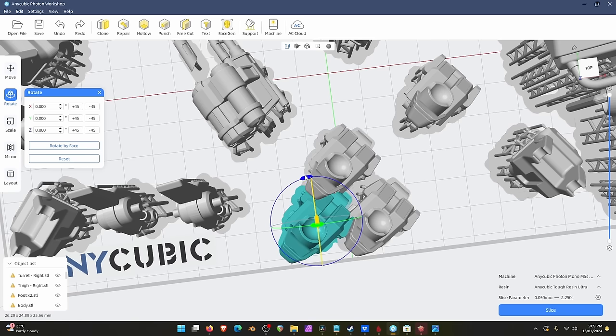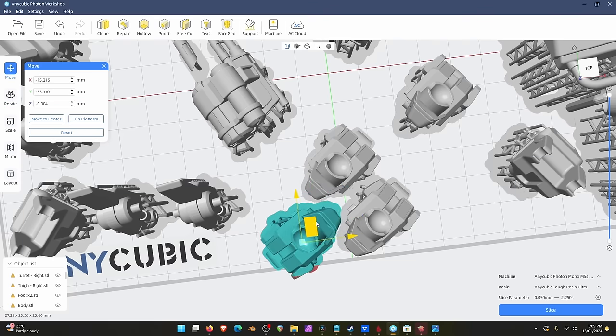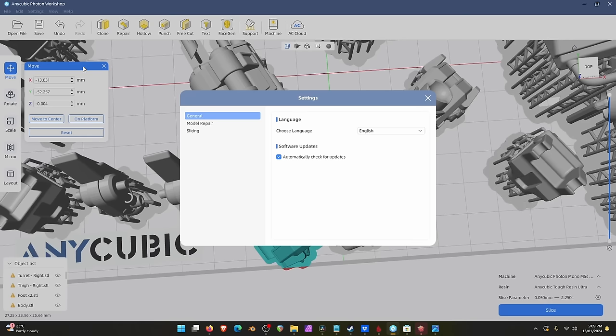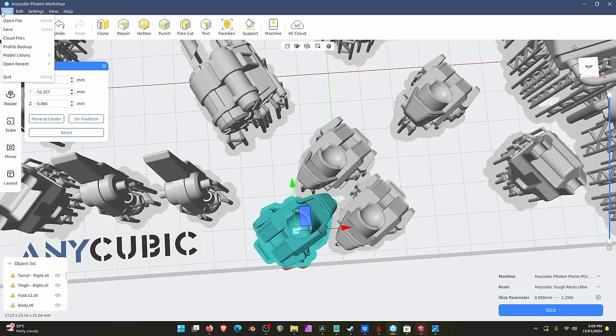One of my favorite things about Lychee, and it's a simple thing, but it's such a good feature, and every bit of software should have it, is hotkeys and being able to assign your own hotkeys. Unless, have they added it? I doubt it. Yeah. You got general model repair and slicing. Nothing here at all about bloody hotkeys.